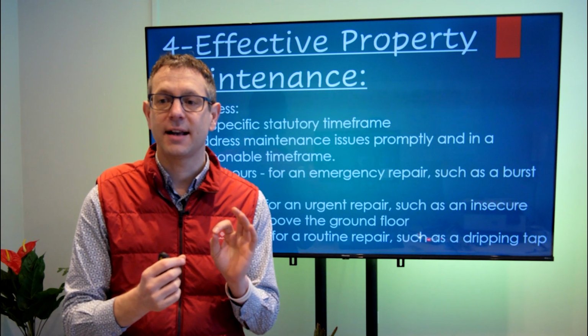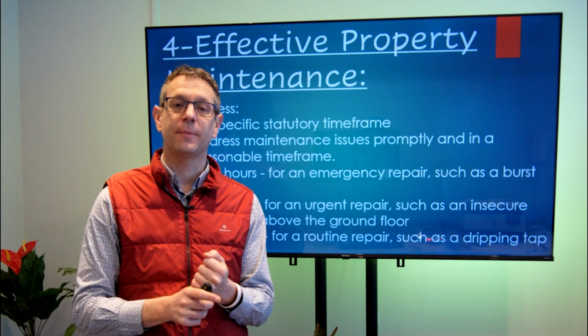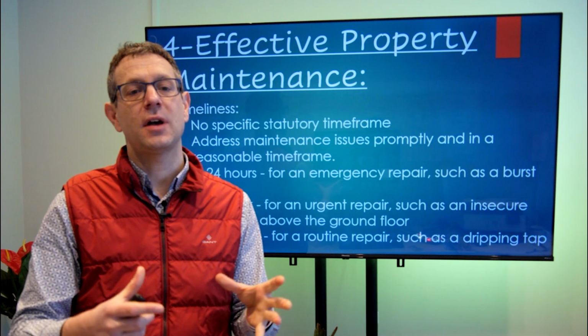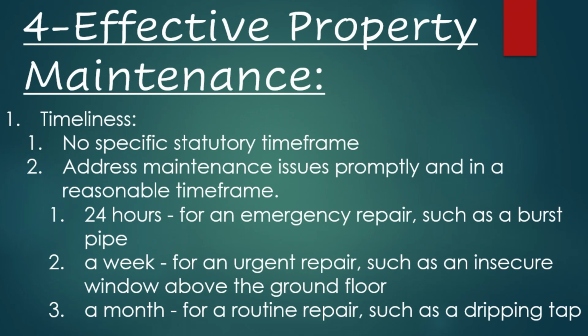So here's a couple of examples. Within 24 hours if it's an emergency repair, such as a burst pipe, I think that stands to reason. If it's an urgent repair, perhaps up to a week might be appropriate, such as an insecure window, maybe above a ground floor window. So not an emergency, but it's important. And maybe within a month for something like a dripping tap.